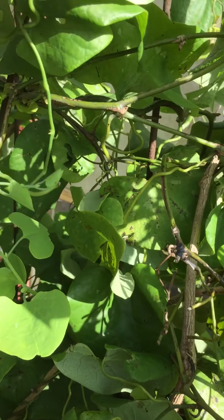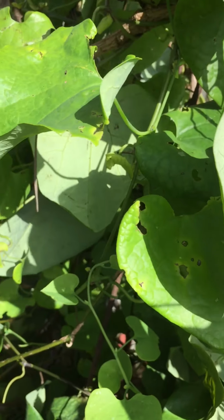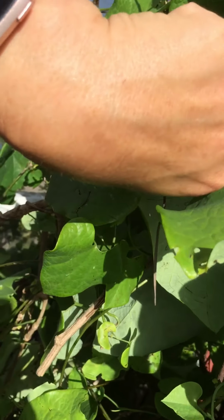All right, so let me get these into the cage and feed them, because I usually feed them about 5 o'clock and it's a little bit after.